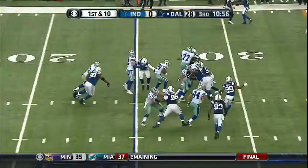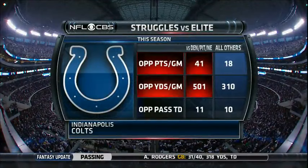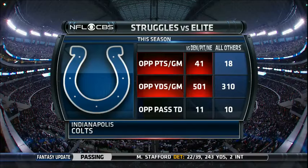Still not down. Kind of a foot away from the first down, the way they're going to mark it. You know, we've seen the Colts a few times this year, including against Pittsburgh and against, look at this, Peyton, Ben, and Tom. Manning, Roethlisberger, and Brady. They allowed 11 touchdowns and over 500 yards a game and 41 points a game. In all the rest of the games, the other 11 games, they gave up 10 touchdowns total. 11 in those three matchups.